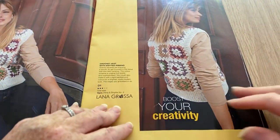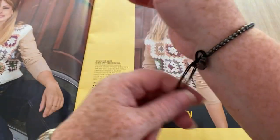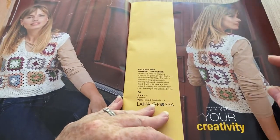Whoops, that was caught under my bracelet. I got this when I was in Vegas, and it's got these things, and it was stuck underneath.